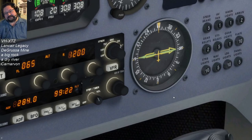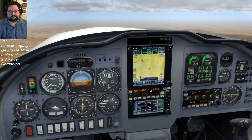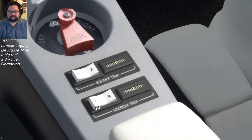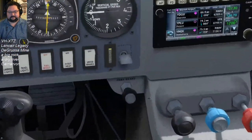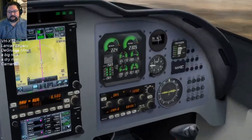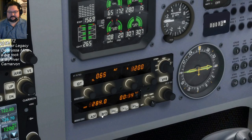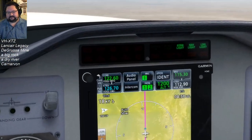That there was, of course, the good old ADF NDB wet compass up there. Not much else on this thing that's particularly interesting. We have the aileron trim and rudder trim there. Elevator trim here. Flaps there. There's the parking brake, turn coordinator, VOR. What's really slightly annoying is the VOR's over here but the DME is all the way over here. Or you just put the DME in your GPS and call it GPS.